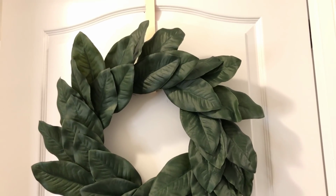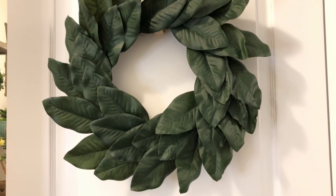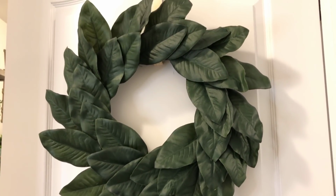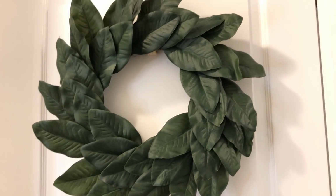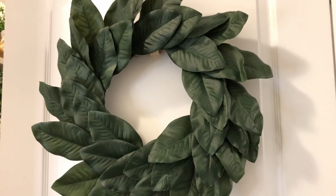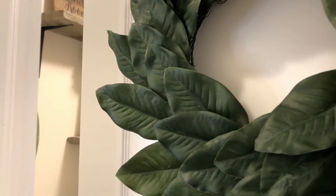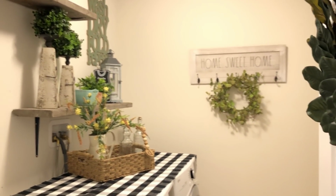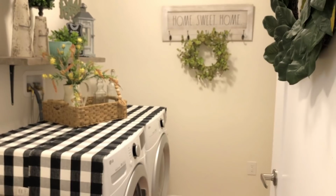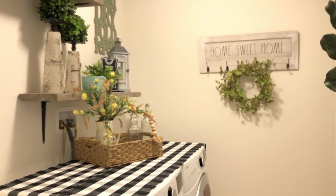Okay, guys, here's the final reveal. I'm so excited. This is a really plain magnolia wreath that's actually from Walmart from Christmas, but I added it here to the door and I absolutely love it. Okay, you ready? Because this is a huge, huge transformation. Guys, I love it. Look how nice it turned out. Okay, let's go in so you can see all the details.